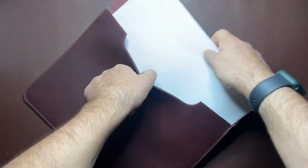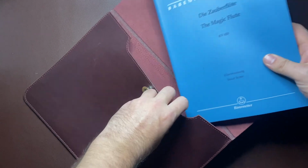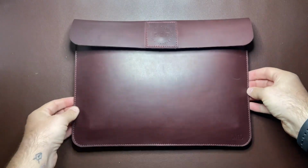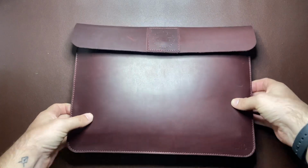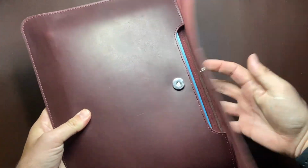What I personally have been using this for is for work. Now, I've made it known on this channel a number of times that I'm an opera singer, and here is my score of Mozart's The Magic Flute. I find this is great. It's a perfect size for carrying an A4 score. It keeps everything protected. It's going to get some nice little marks on the corners and those kinds of things. Some of our scores are quite expensive, and so it's nice to have them protected and looked after.